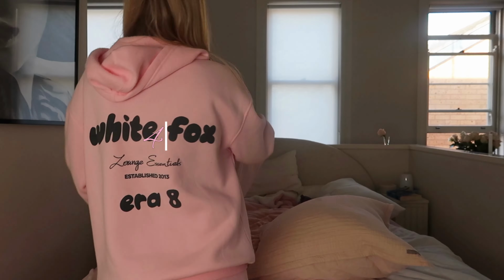But if you don't have any cute girly bed sheets, I would totally recommend investing in some, because you will be motivated to change those bed sheets and get on a new pretty vibe for your bedroom or for your apartment.